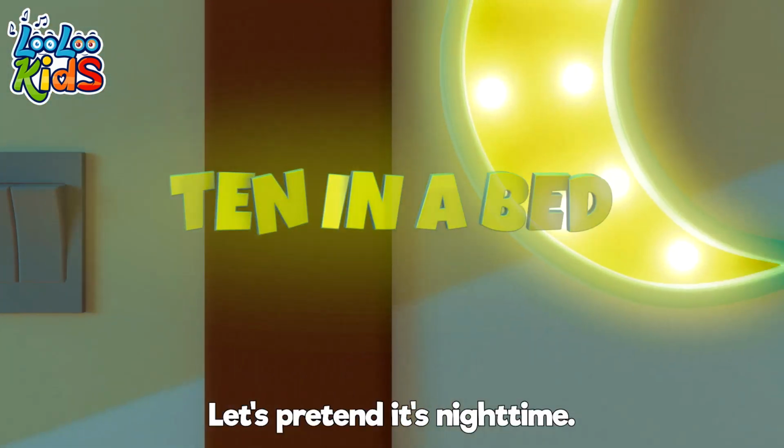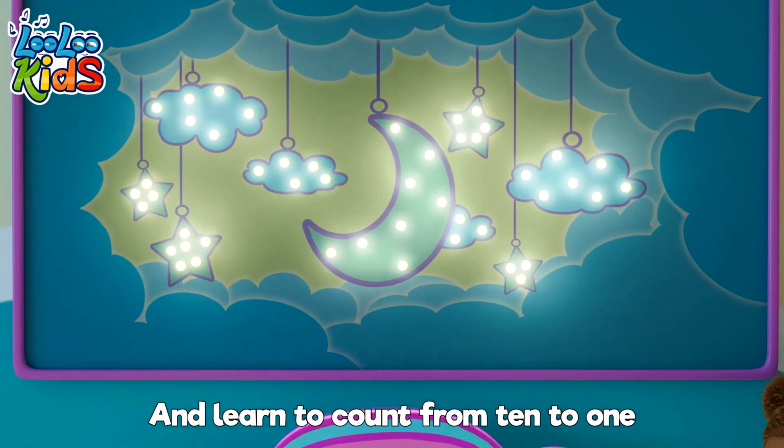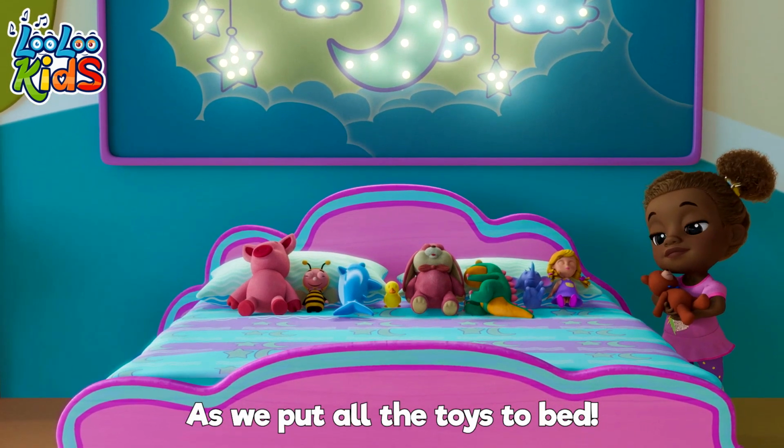Okay, kids, let's pretend it's nighttime. We'll turn out the lights and learn to count from 10 to 1 as we put all the toys to bed.